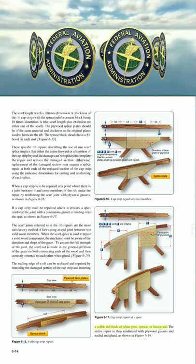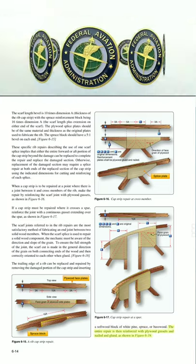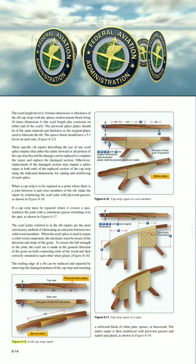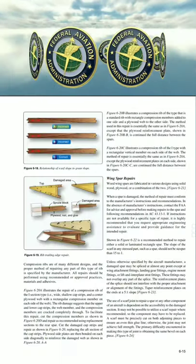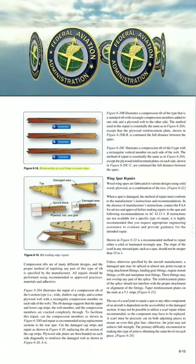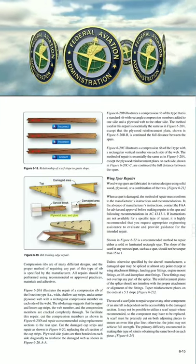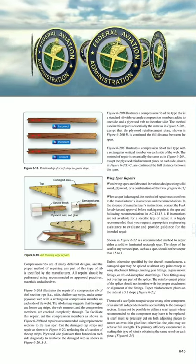A softwood block of white pine, spruce, or basswood. The entire repair is then reinforced with plywood gussets and nailed and glued, as shown in Figure 6-19. Figure 6-15. A rib cap strip repair. 6-14. A. Incorrect. B. Incorrect. C. Correct. Figure 6-18. Relationship of scarf slope to grain slope. Top. Damaged area. Spruce block. Damaged area. Plywood, nail, and glue. Figure 6-19. Rib trailing edge repair.